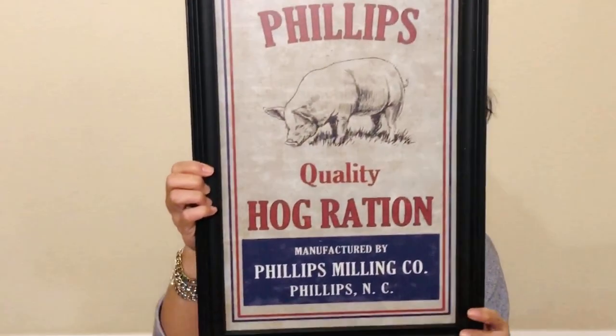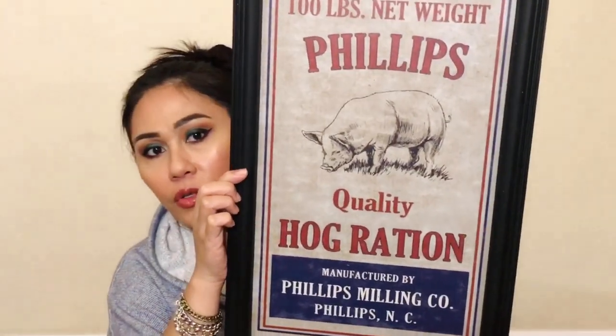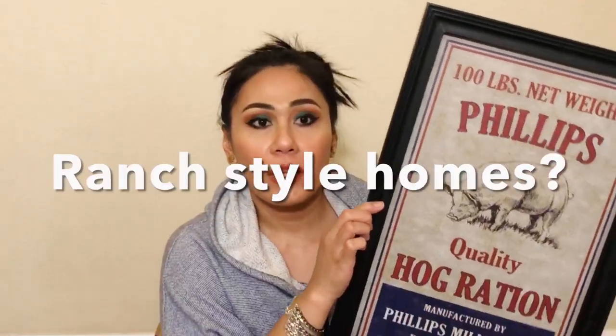This one is even worse. 100 pound net weight Phillips quality hog ration. It's a frame. I guess it's for those people who have farm homes, right? Okay, when I think of that word, I'll put it here. But basically, this is a nice decorative sign. And I got a mask right here. Ooh, this one's pretty. I can use this for Halloween.